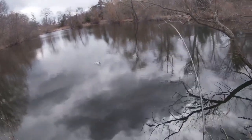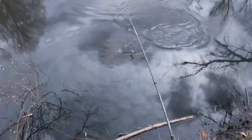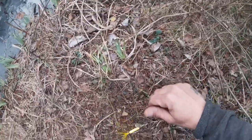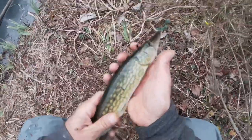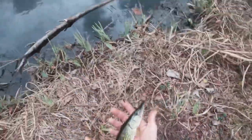Got him. Got us another one. Smaller guy. Still a fish. We want the bigger ones, but still action, man. Can't complain for January. I think it's the, what, 17th, 18th, maybe. And, yeah. We're hitting them. That green eyeball. I love those fish, man. Look at that green eyeball. Such a beauty. Let's get him back.